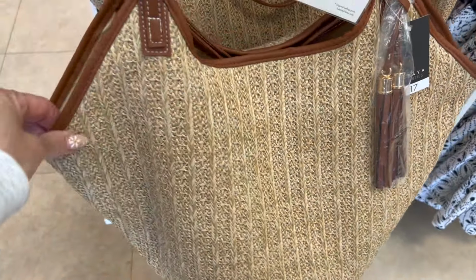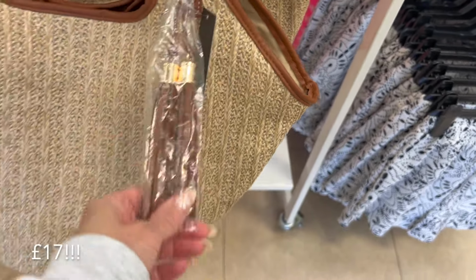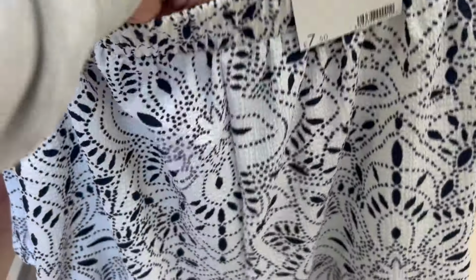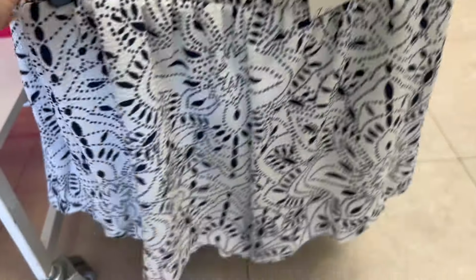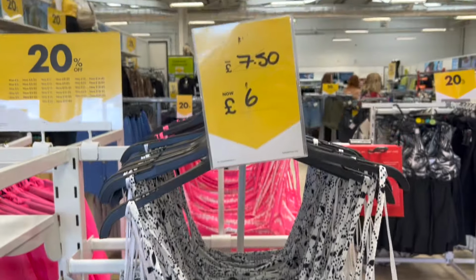And I wanted to share this bag with you because I really liked that with the tassel detailing. £12, make a really good beach bag. And then I really liked these shorts as well for only £7.50. Thought they were really nice. I liked the pattern on those and the little matching tops as well.